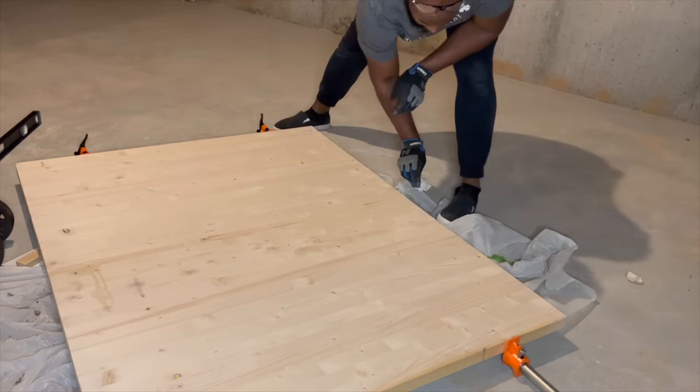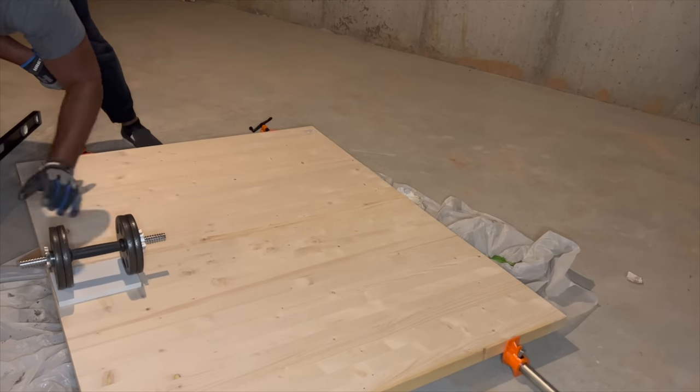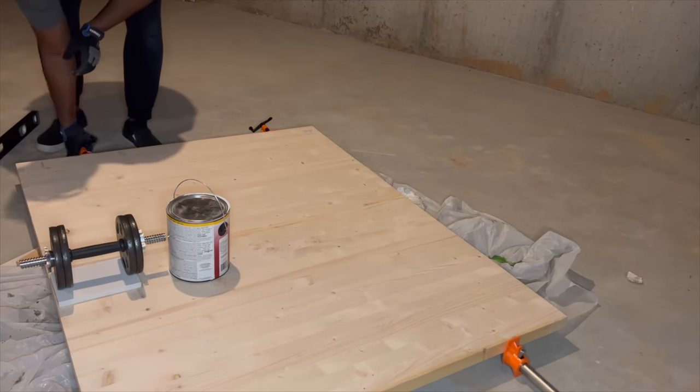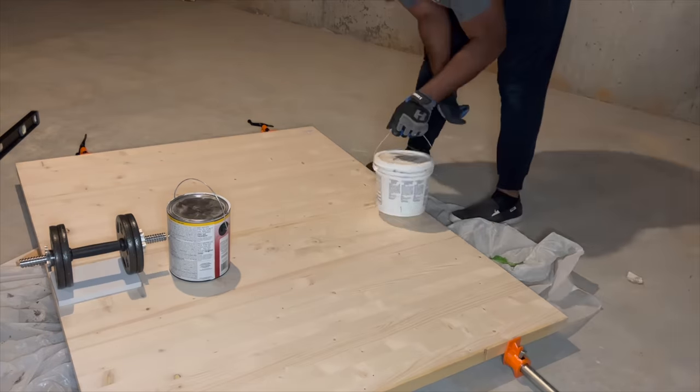Okay, so once we got the panels lined up as best we could, Matt wiped off some of that excess glue, and he also used some weights to get the other panel as level as possible, so that way it can adhere overnight.